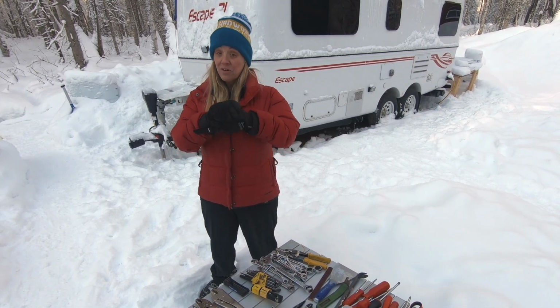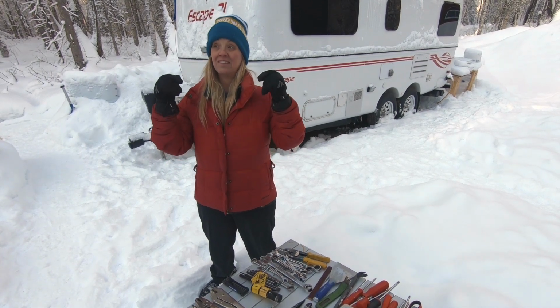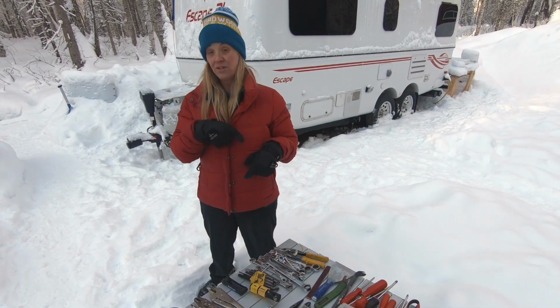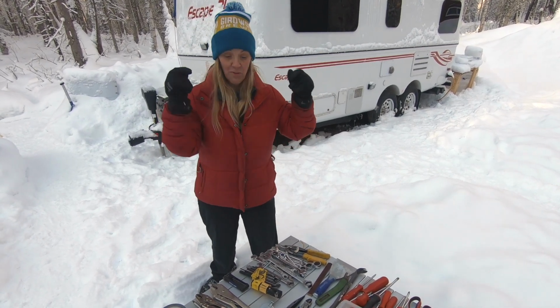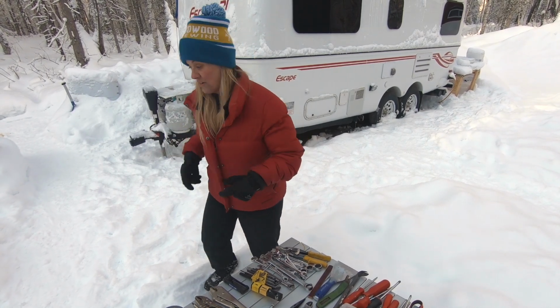So Rhonda has thrown out a challenge to me to pick my top 5 tools, which is almost impossible, but I'm going to do that. She's given me 20 seconds. I'm going to do pretend 20 seconds. 20 seconds for me to pick out my top 5 if you're just going to go out on a weekend and what you should absolutely minimum have. All right? On your mark, get set, go.